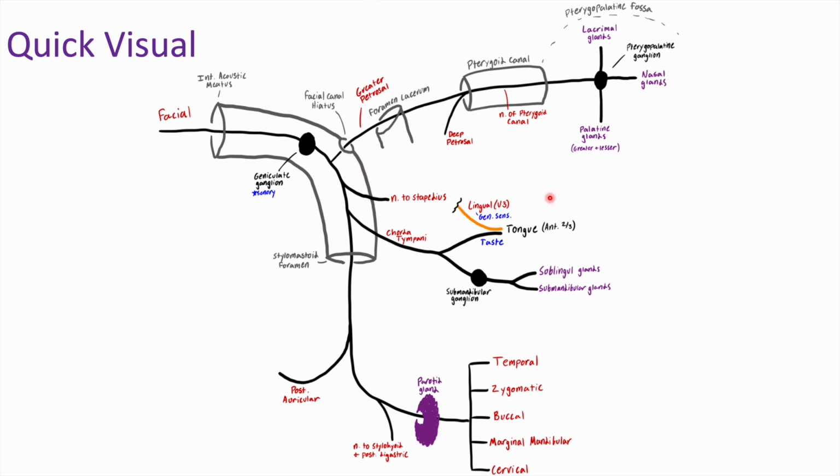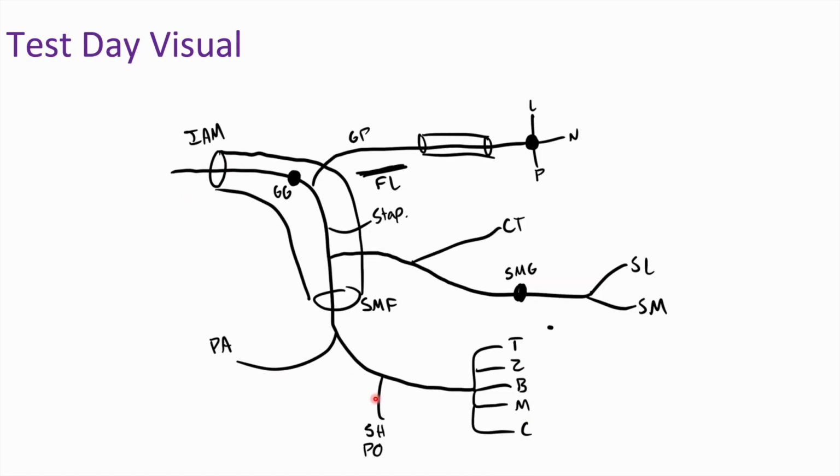And so I would get really familiar with these sorts of drawings. These have really helped me, especially because this chapter is really heavy on nerves and branches and what they go to. So these drawings can be a really strong tool to help you learn, as well as on test day. You can do a simplified drawing, something like this, just to quickly get it all out. And then if you need to remember what the facial nerve does, boom, you've practiced drawing this. You can now remember what these branches go to.